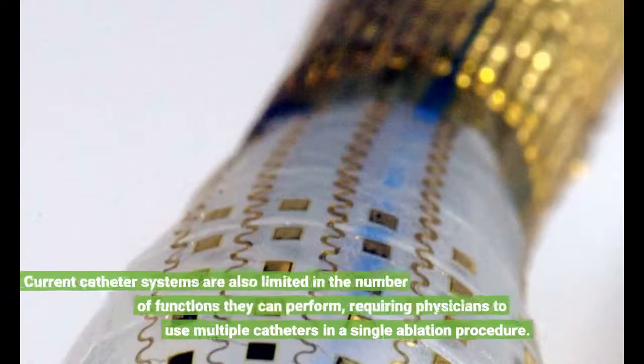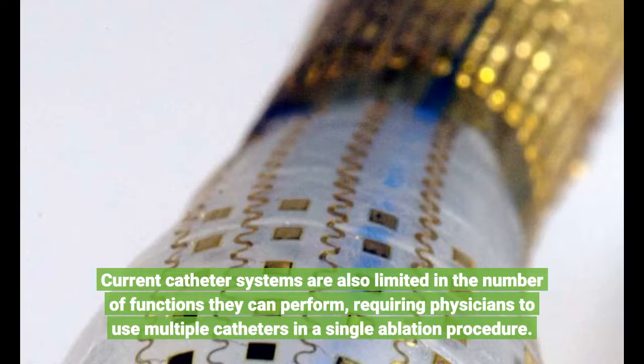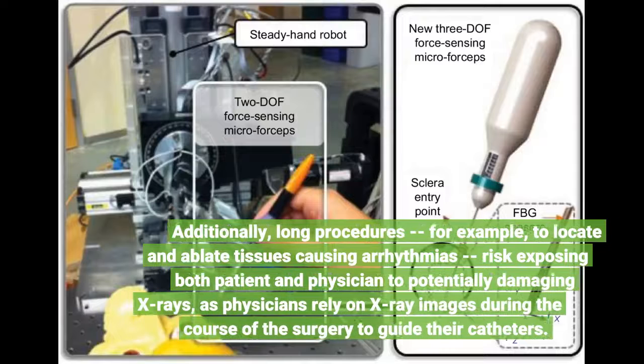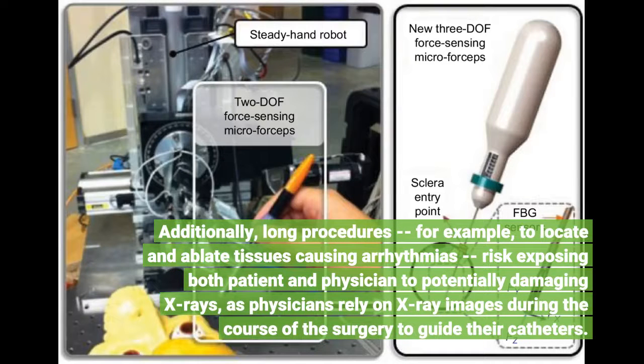Current catheter systems are also limited in the number of functions they can perform, requiring physicians to use multiple catheters in a single ablation procedure. Additionally, long procedures, for example, to locate and ablate tissues causing arrhythmias, risk exposing both patient and physician to potentially damaging X-rays, as physicians rely on X-ray images during the course of the surgery to guide their catheters.